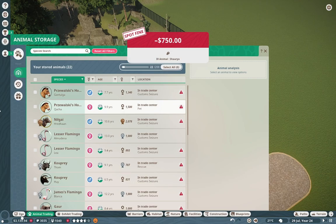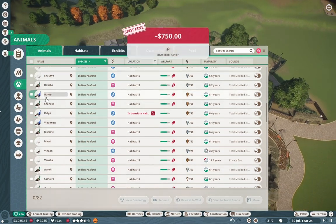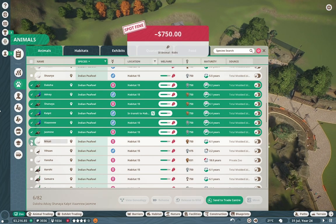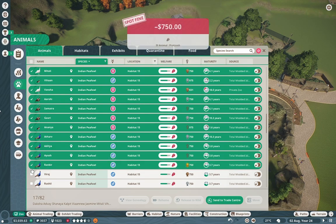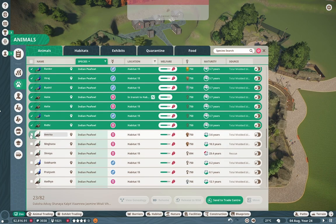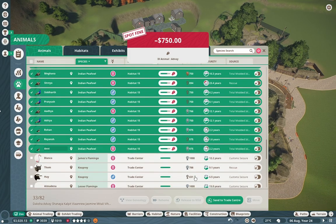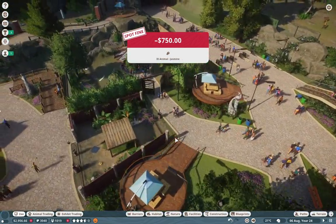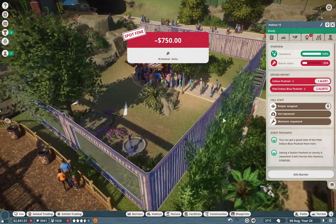Well, our inspector has found our peafowl. That's not good. And we can't really get rid of them all because they're all sick. Maybe I should just send them all to the trade center and we can worry about it later. I feel like that would be a wonderful little solution to our problem. And I just want them all gone, so that would be perfect. So yeah, let's send them all to the trade center. And they just cost us a couple thousand, so that's not good. That is not good in the slightest.